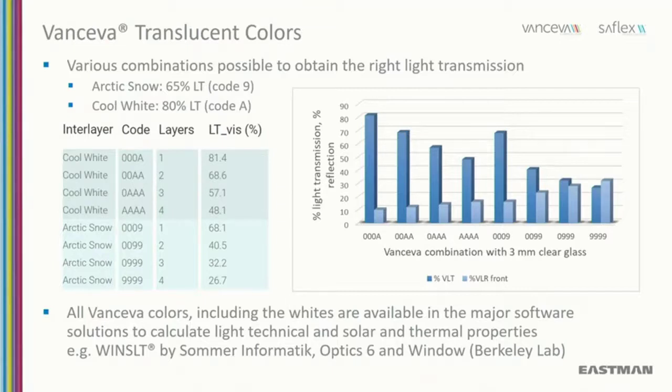and the functionality. The translucent interlayers can be layered with themselves or with the other whites to achieve levels of translucency that are not available in the single layers. So, meaning different than only the 65 or the 80% light transmission. The data shown here in these graphs are again obtained with 3mm clear glass, and by combining multiple translucent interlayers, the light transmission, which is shown on the graph in the dark blue bars, can be tweaked.